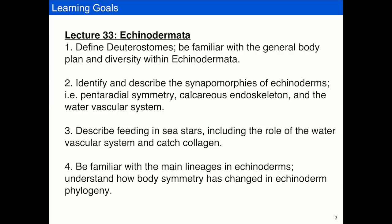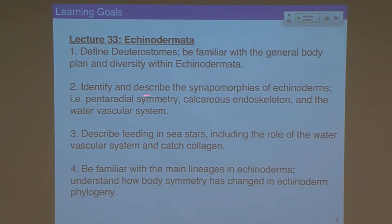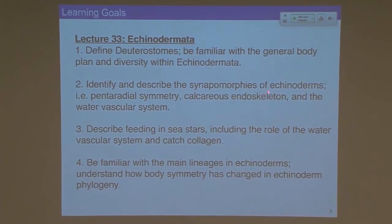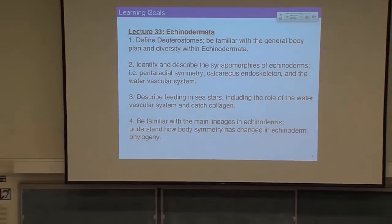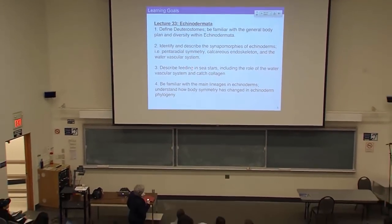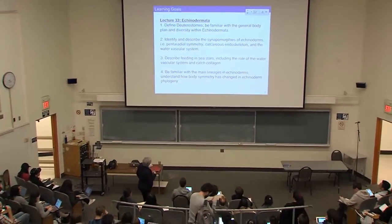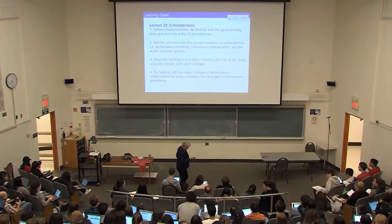So, we have our learning goals here for the echinoderms. Define the deuterostomes. We're going to start a little bit with that. We'll do the general body plan and diversity in echinodermata. We'll do the synapomorphies, pentaradial symmetry, which you've seen already in lab, calcareous endoskeleton and the water vascular system. We'll talk a little bit about feeding, and then we'll go through a bit about the main lineages and how the body symmetry has changed.